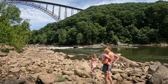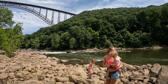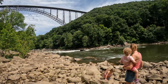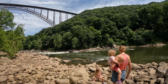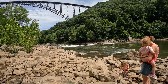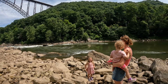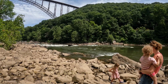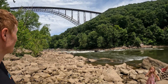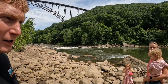So we followed Fayette Station Road down here to the bottom of the New River Gorge. And it is pretty awesome. We did a little bouldering from where we parked, but it's not too bad. Tegan was able to do it by herself, so it gives you a little idea. But it's just beautiful here, and we got to see some rafters and some kayakers playing in the water.